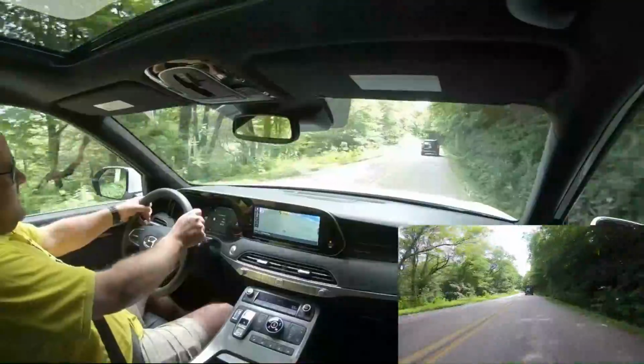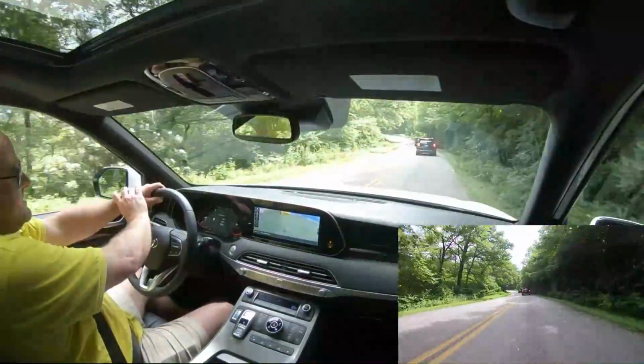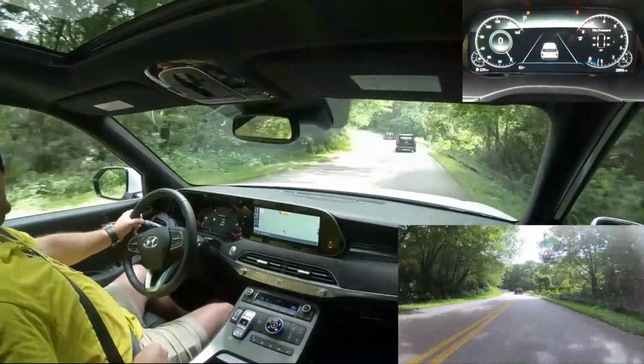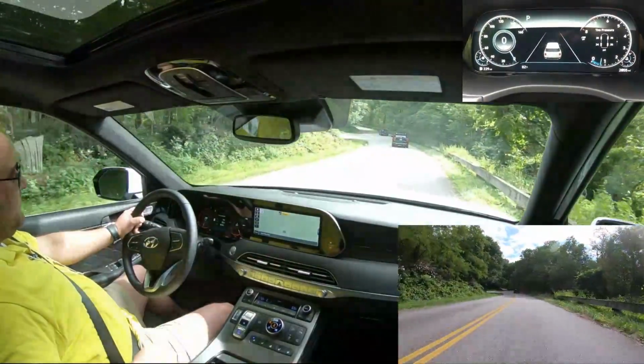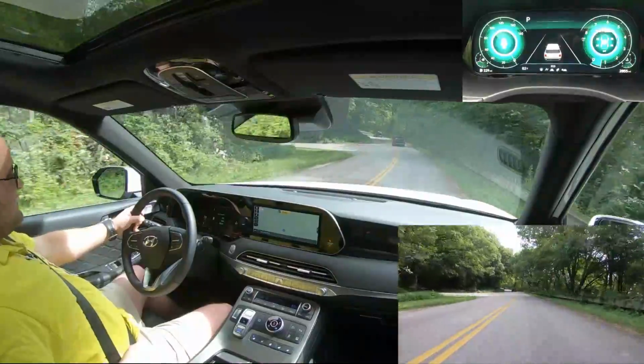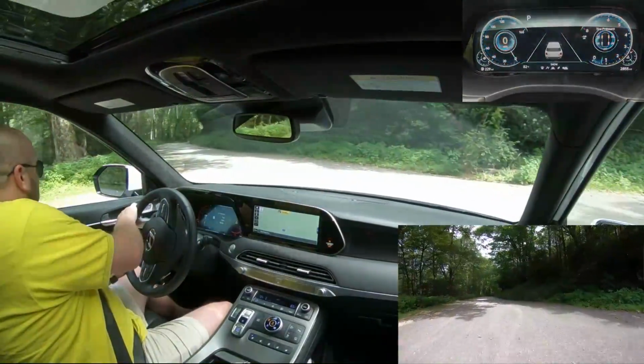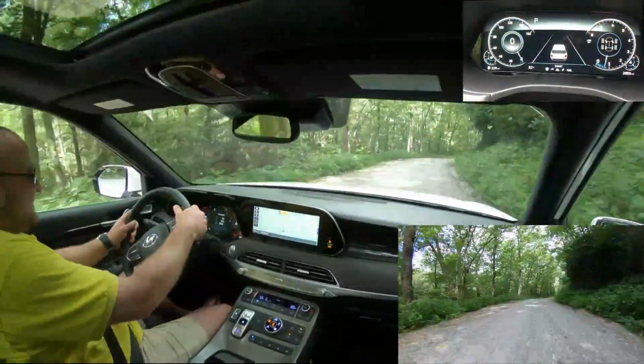Talk about where it fits in the marketplace, and especially versus its platform sibling, the Kia Telluride, and then close with a little info on pricing and some other details there. So first off, saw this pretty cool gravel road, so let's go see where it goes.